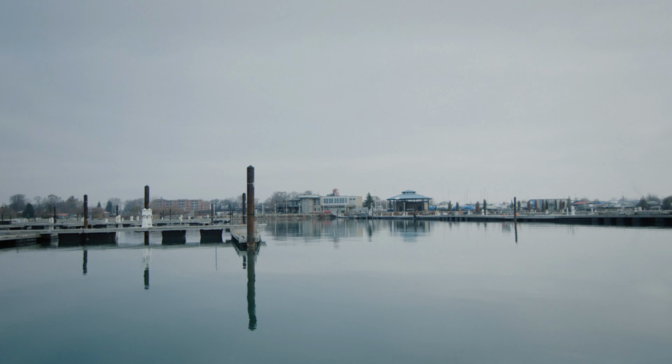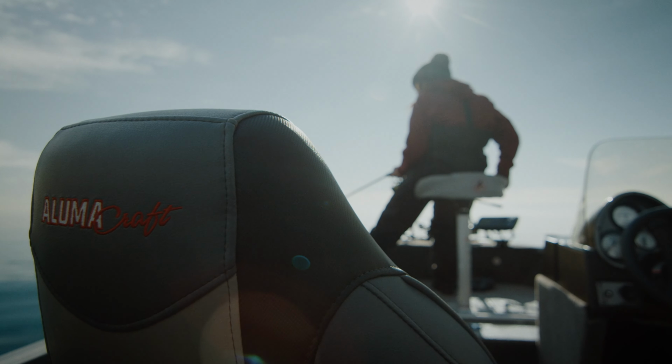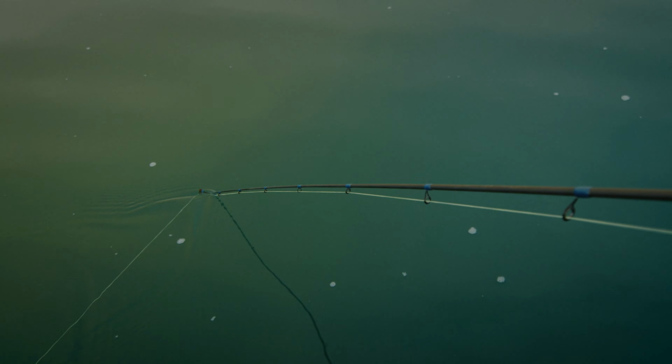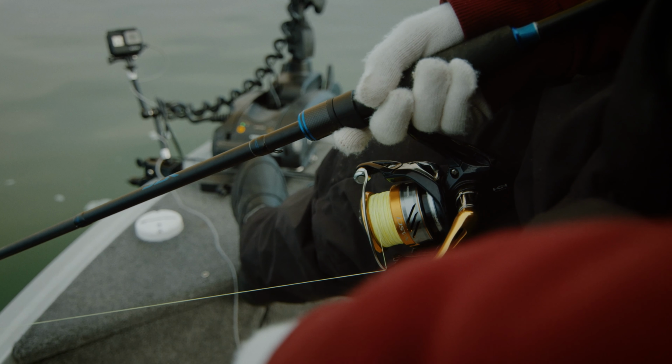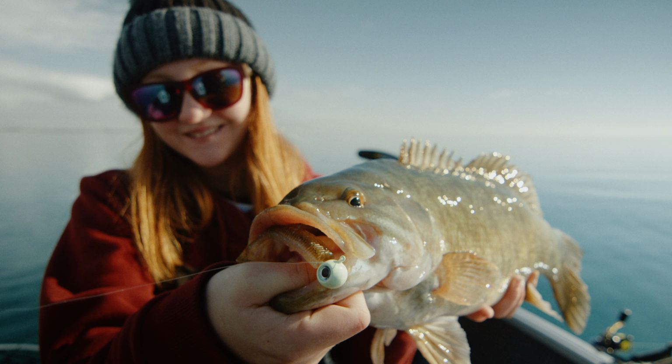What is up, everybody? I am here. I'm launching out of Port Colborne right now, and this is probably my last trip fishing open water. It's getting cold out, that's why I'm wearing this big, huge float suit. And so I'm going to try and catch some big water smallmouth bass.